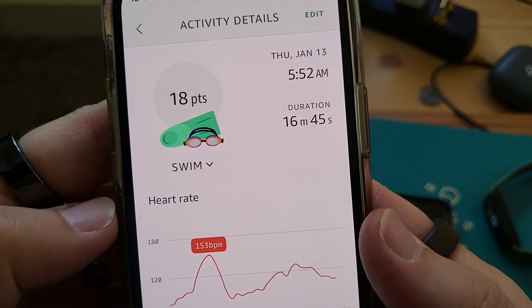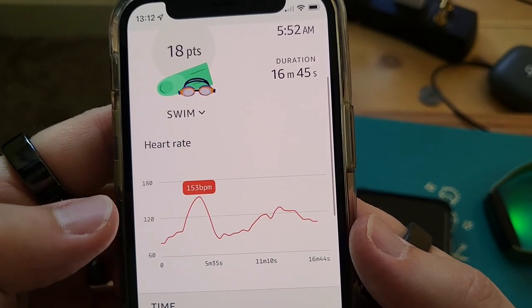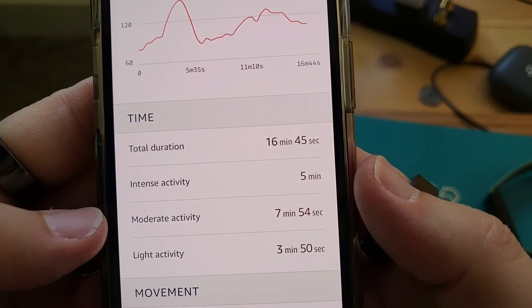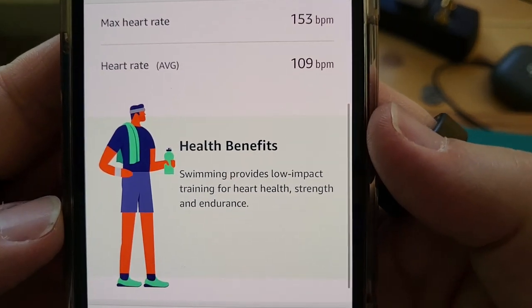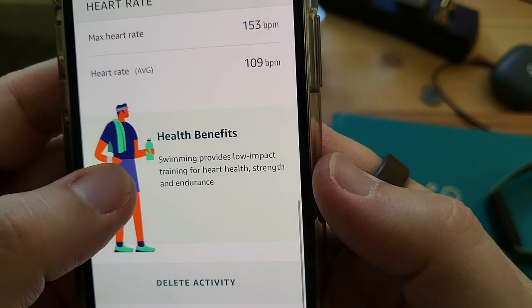So right here, we have 18 points. Those were my stats from the swim. And then we have heart rate. You can't click on the graph. Total duration, okay. Intensity, moderate activity, light activity, no steps while swimming, oh well. And health benefits. Swimming provides low impact training for heart health, strength, and endurance.